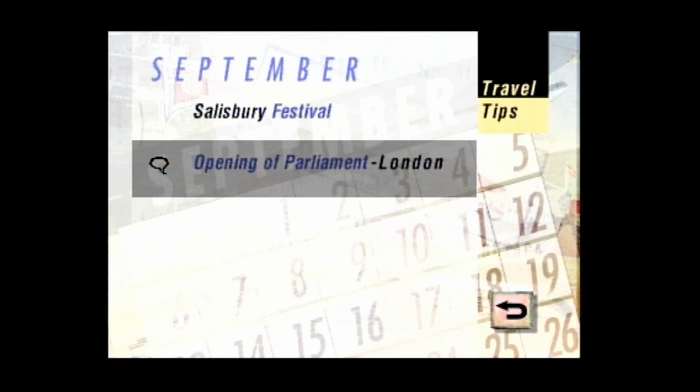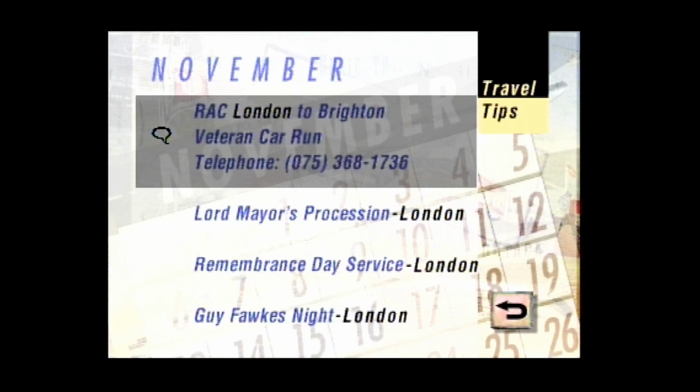The public galleries are open on a first-come, first-served basis. Over 300 veteran car owners from around the world take part in this 57-mile annual run from Hyde Park in London to Brighton in East Sussex.